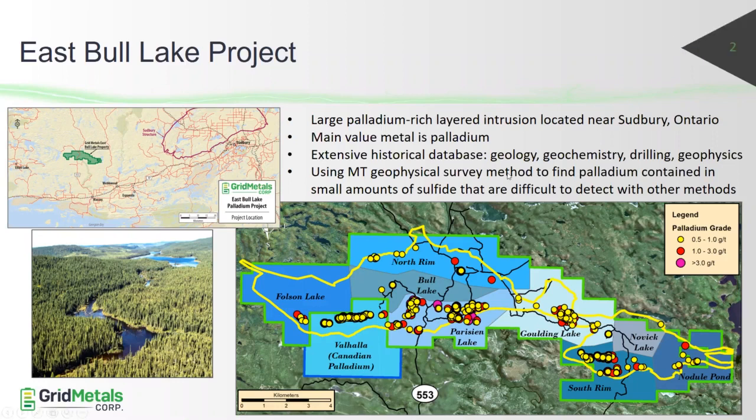This map shows anomalous samples collected either from grab samples from surface outcrops or from shallow drilling in the East Bow Lake complex. The outline of the intrusion in yellow shows a 20 kilometer or so east-west feature, with a lot of the mineralization hugging the south margin and a little bit on the north.